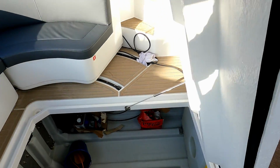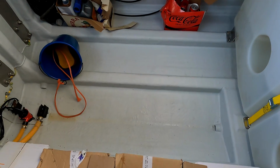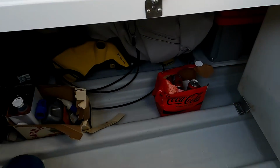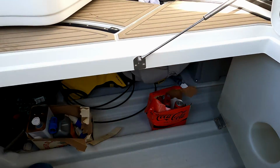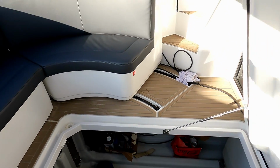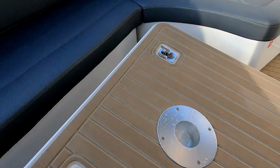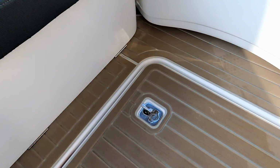Beautifully hinged on gas struts, but look at that for a lazarette. Absolutely massive. And if I get my head down in here, it goes all the way over to the sides as well. Absolutely vast. Just drop that back down. Like so.